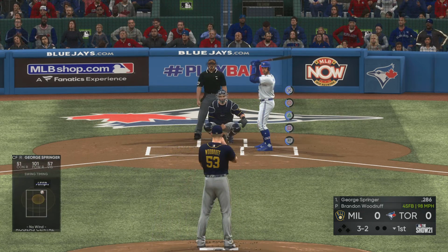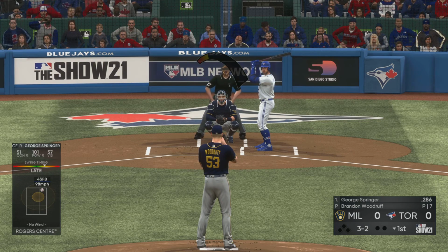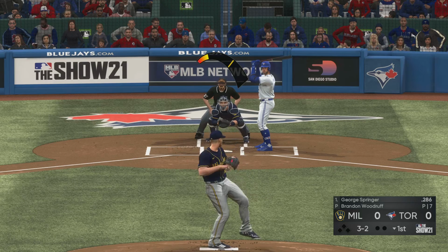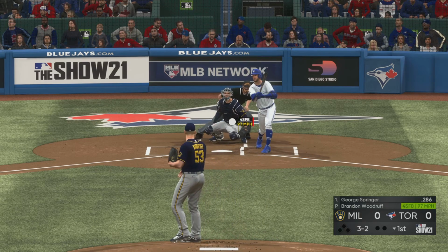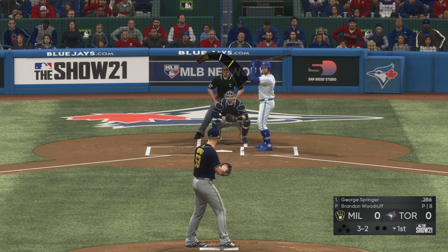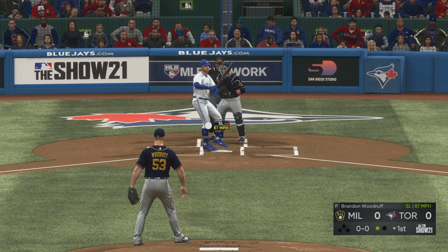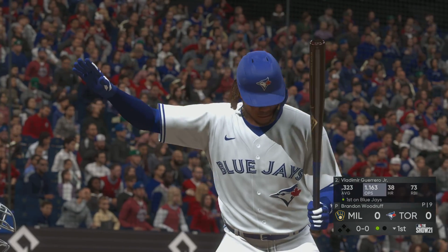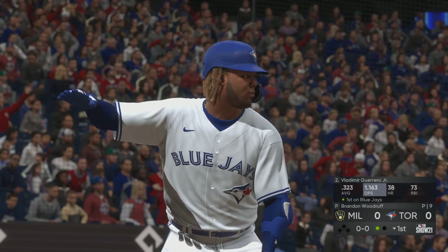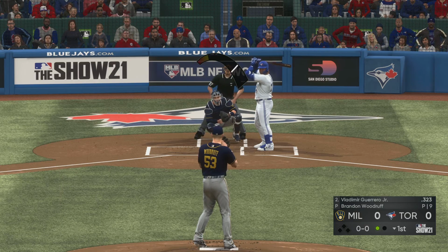And he fouls this one off. The next 3-2. And it's fouled away. Once again, a 3-2. And he'll finally just wear him down as this one swung on and missed for the first out. Stepping up is Vladimir Guerrero Jr.